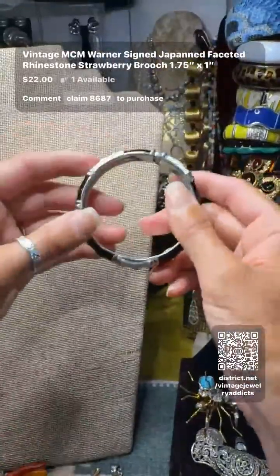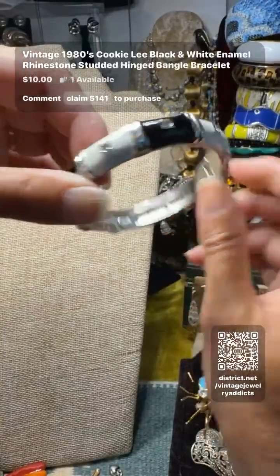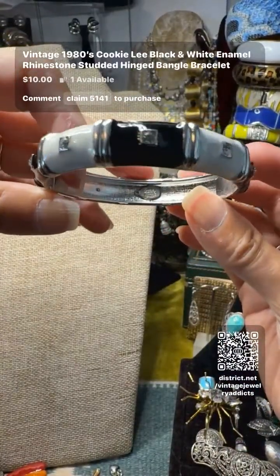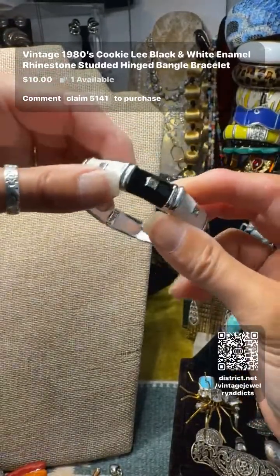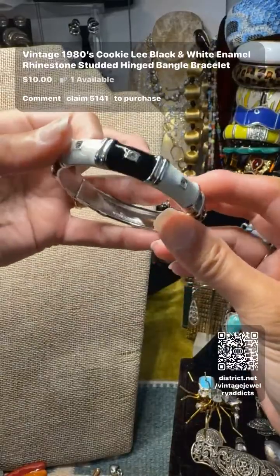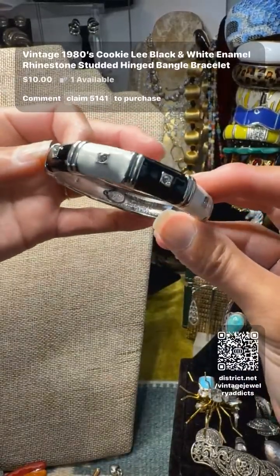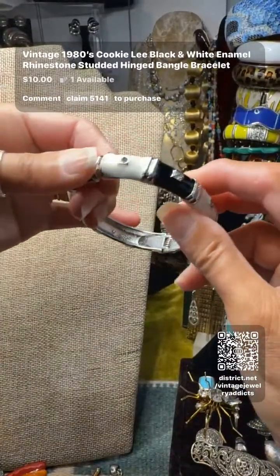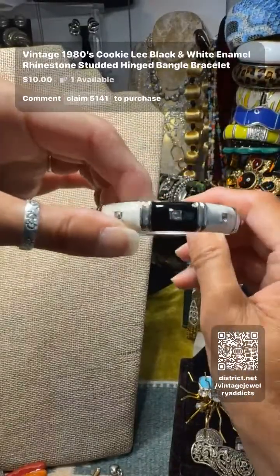Next is also a buy it now. Now this is a Cookie Lee, and not to be confused with the other Lee. She was popular, I believe, in the 80s, and I think her items sold often in Macy's and finer department stores. It's a clamper bangle. It's in excellent condition, black and white enamel with pave set rhinestones. I believe they're Swarovski.